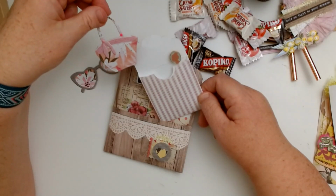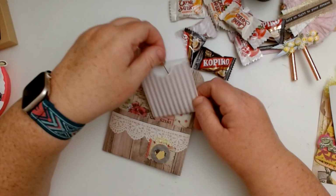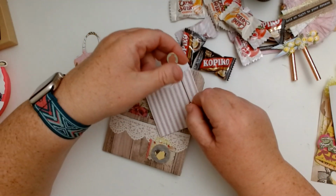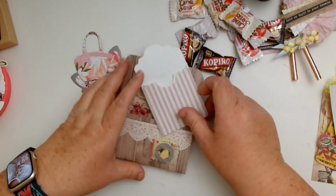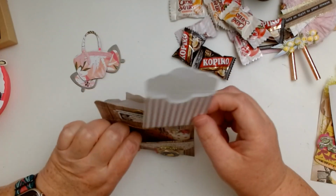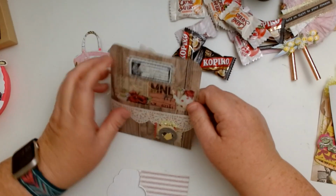Then we have a little purse. That's adorable. Oh, I love this. Thank you so much. That is so cute, cute, cute. Let me put that over here with my stuff. Okay, I love this. So adorable.